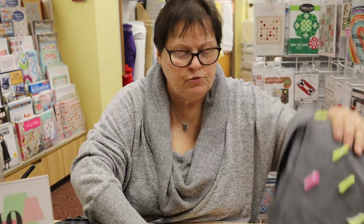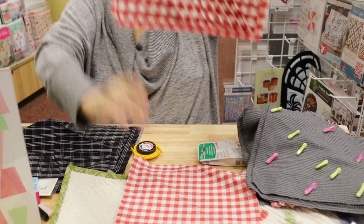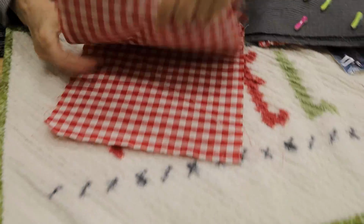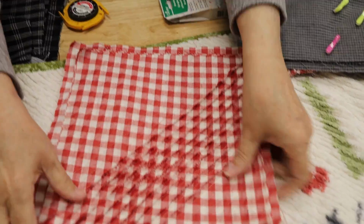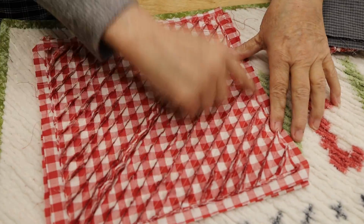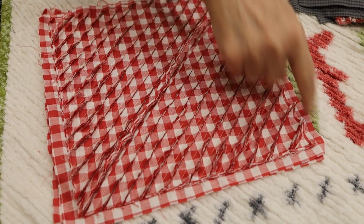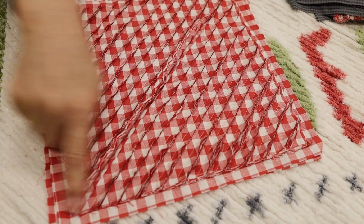After you get your 2 pieces done, put them together back to back. You want the lines to go different ways. And you've cut all these. What you're going to do is make a seam around all 4 sides about 3 to 4 times.